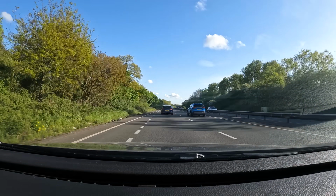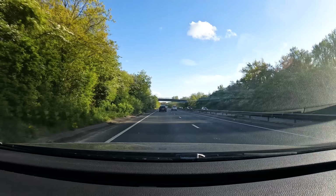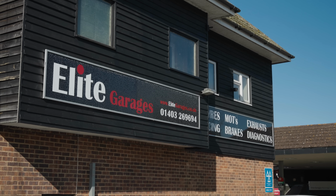Let's jump inside and I'll catch up with you when we're on the road. You join me about 10 minutes later and I couldn't be happier. Car feels amazing. There's no squeaks or creaks or rattles. We've filled it up with diesel and we're now heading over to Surrey to Elite Garages in Horsham.